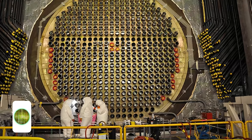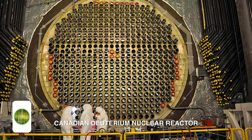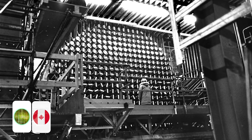It is called a CANDU, or the Canadian Deuterium Nuclear Power Reactor. This is nuclear power reactor technology that was developed by Canada back in the 1960s. So in this video, I'm going to be sharing how a CANDU can burn nuclear waste, and also why we need more of these reactors across the world.